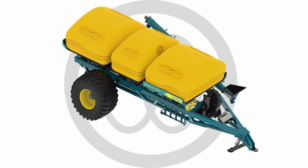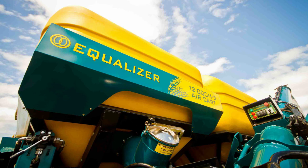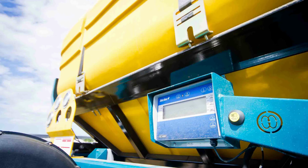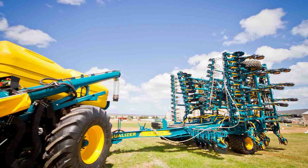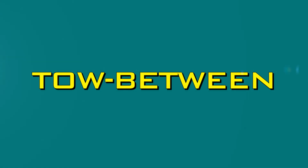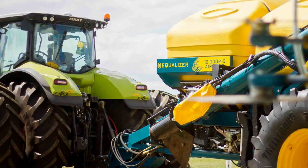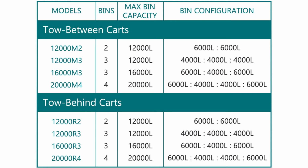The latest product in our range is an air cart, which can be used with both our planters and seeders. With producers consistently expanding the size of their operations, the need for increased seed and fertilizer capacity is becoming more prevalent. To address this need, we offer a tow-between or tow-behind air cart, which offers from 4,000 liters up to 20,000 liters in liquid or granular capacity.